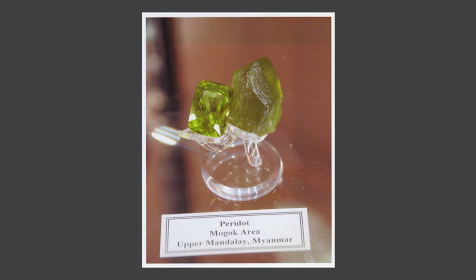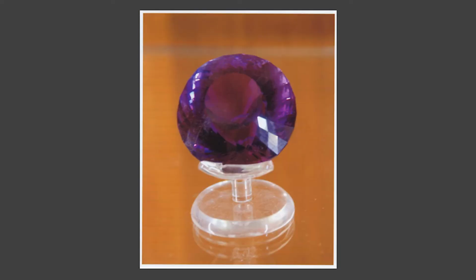This is from Myanmar, and it's quite a nice specimen. Here's a very large amethyst. It's from Brazil, and I think it's about 350 carats. And there's some nice things that come out of the rest of the world too.